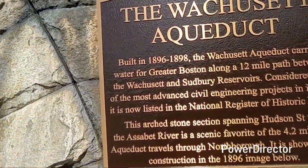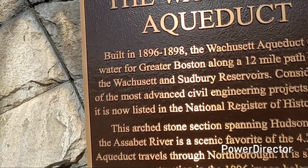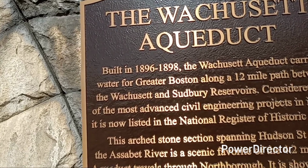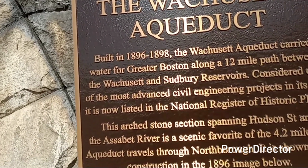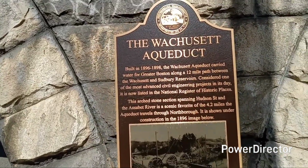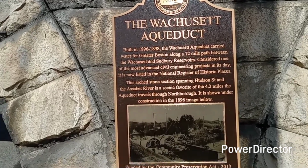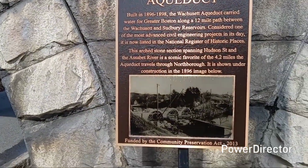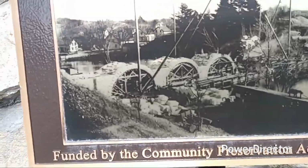Built in 1896 to 1898, 2 years. Carried water for the greater Boston along a 12-mile path between Wachusett and Sudbury reservoirs. Considered one of the most advanced civil engineering projects in its day, and now listed as historic places. Yeah. Like that. Okay.